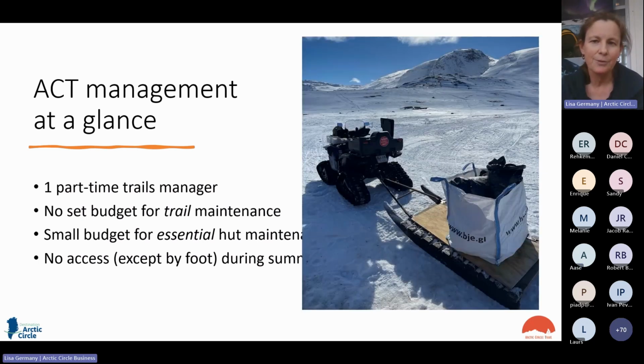And this image is from the big hut in the first fjord, just near Sisimiut here. And that is the trash from one hut, inside one hut. That's not even the stuff in the blue bin. So we really cannot stress enough that it is essential that all you guys who are hiking the trail bring your trash out with you. We have such limited capacity to get out to these places, and we just can't manage this amount of trash.